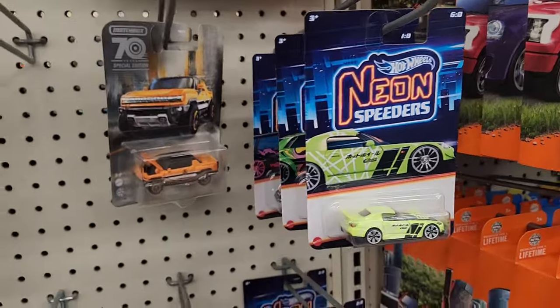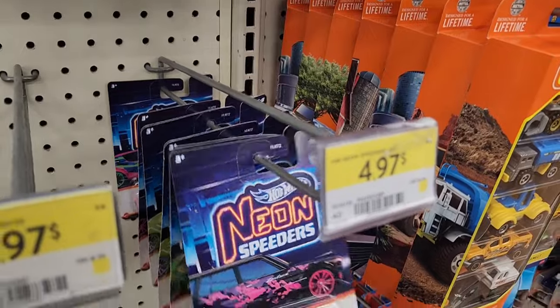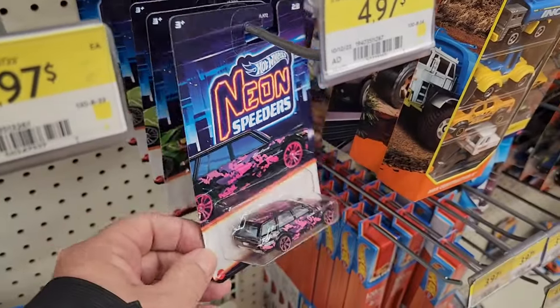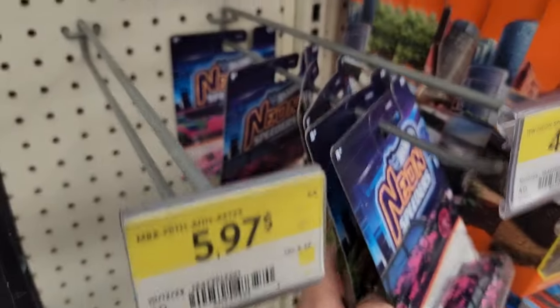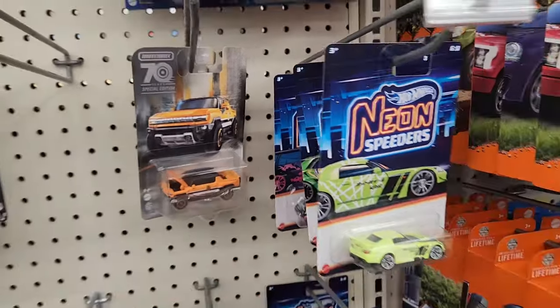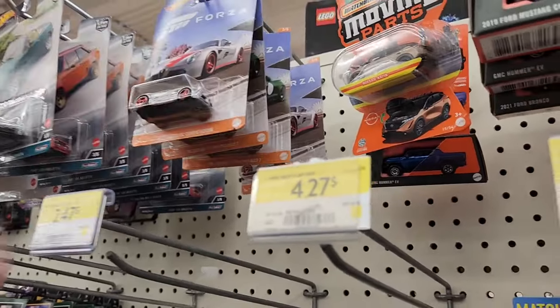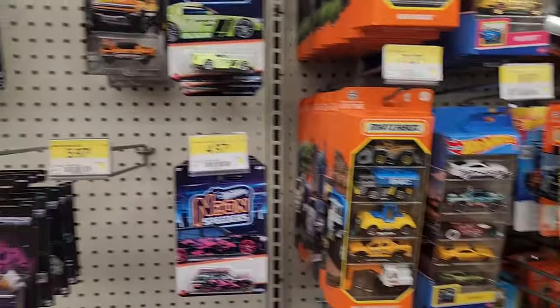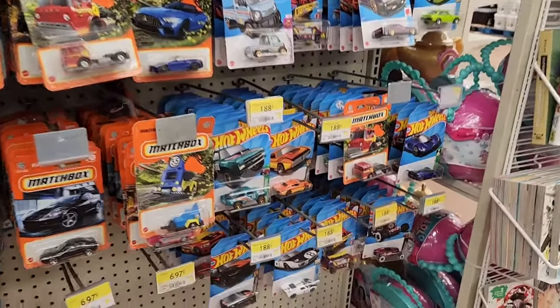And check that out. We got three neon speeders. And we've got 510 wagons sitting here. I don't believe it. We've got two 510 wagons, three 510 wagons. Wow. That is funny. We got some Forza. Okay, not much of the Forza. What else do we got? Well, we got some more Matchbox, some more Hot Wheels.